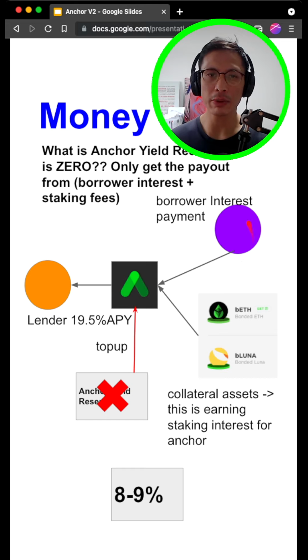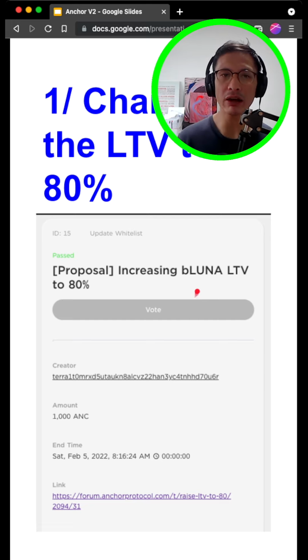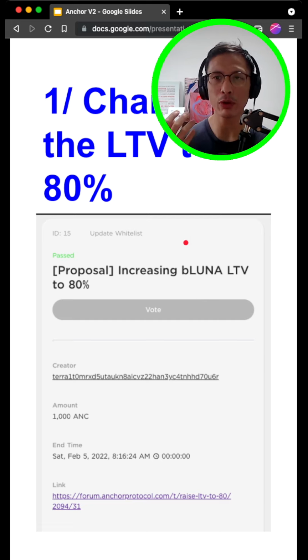The lender will get the payout from the borrow interest and from the staking fees. Some gigabrains have estimated that that is around 8 to 9%. So what is Anchor doing to address this problem? Number one, changing the LTV to 80%. This proposal has already passed. With that, people can borrow more money and with that also earn more interest.